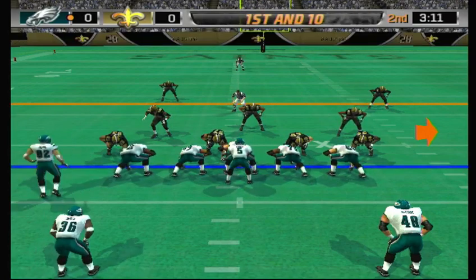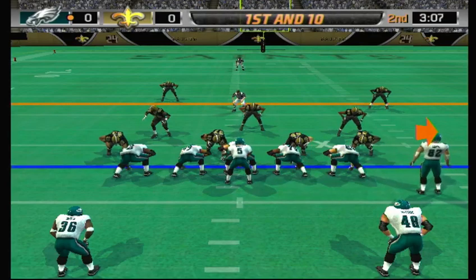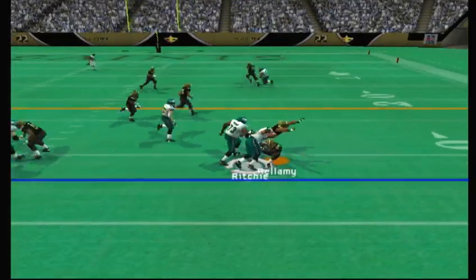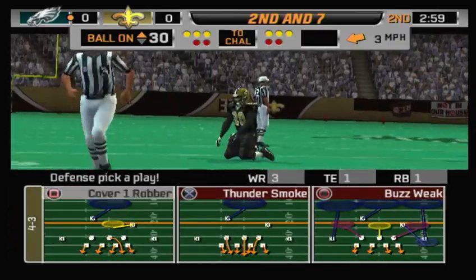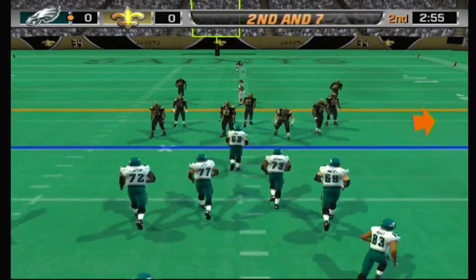McNabb using split backs. Going to the right. Bellamy is there on the stop at the 30. This defense held it to a 3-yard gain on the play. The first down marker is just inside the 22.